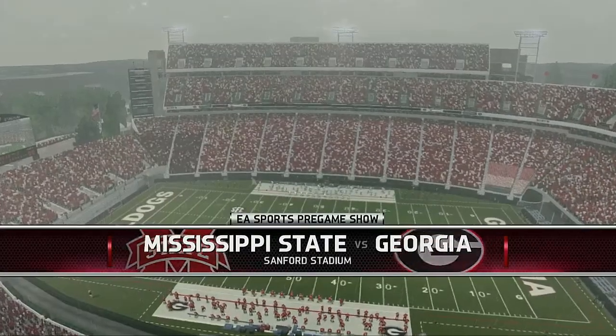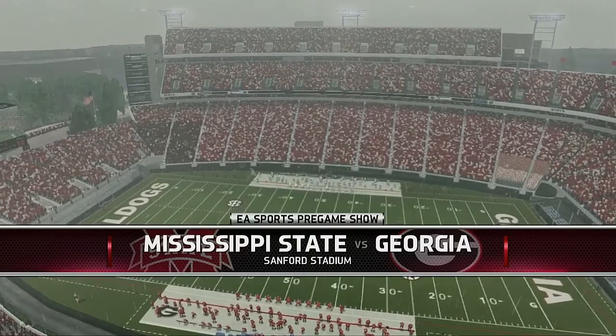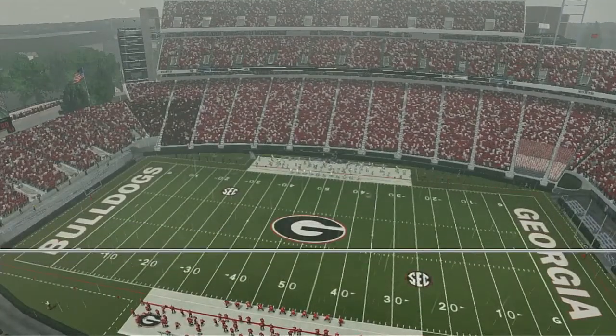Outside of Atlanta in northeastern Georgia, we're here at Sanford Stadium for today's exciting matchup. It's time for the coin toss now, presented by Coke Zero. Real Coke taste, zero calories. Enjoy everything.